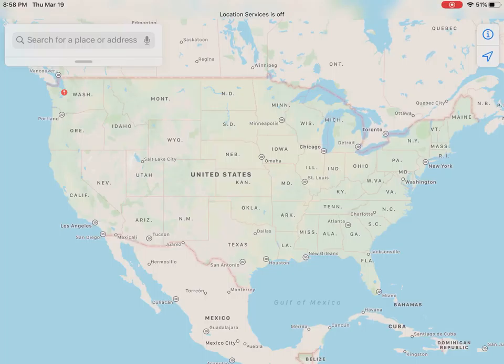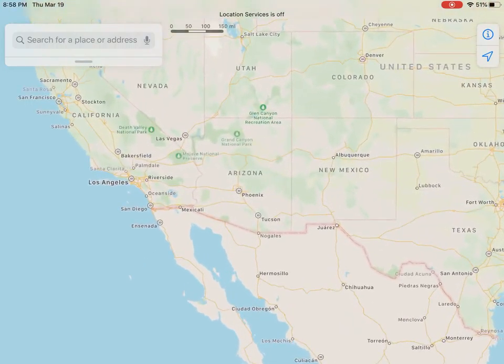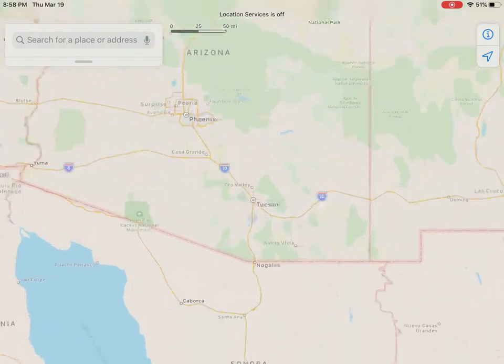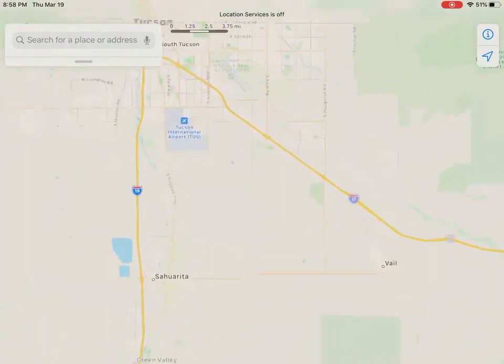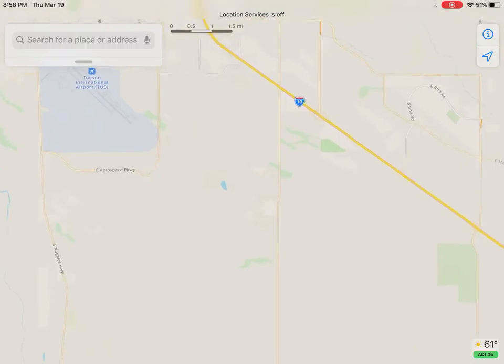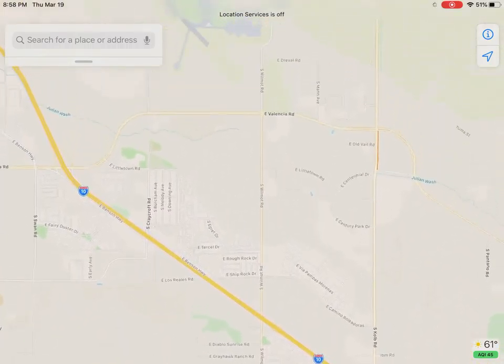Let me show you a very interesting place in the Southwest. I used to live in Arizona. Usually when you think Arizona, you think about the Grand Canyon. But let me show you a place you've heard of, but may not know a lot about. Just on the south side of Tucson, out close to Tucson International Airport, up on Valencia Road. Let's get to that.